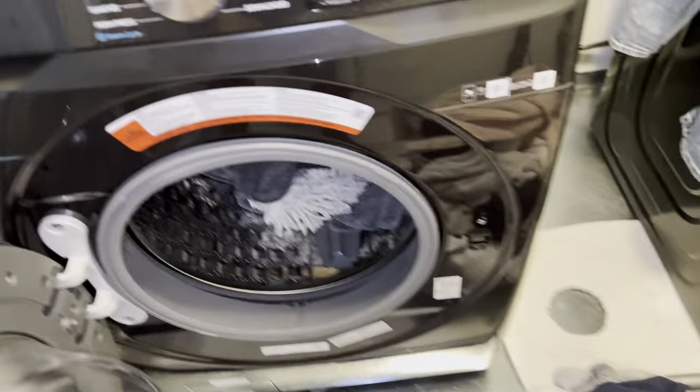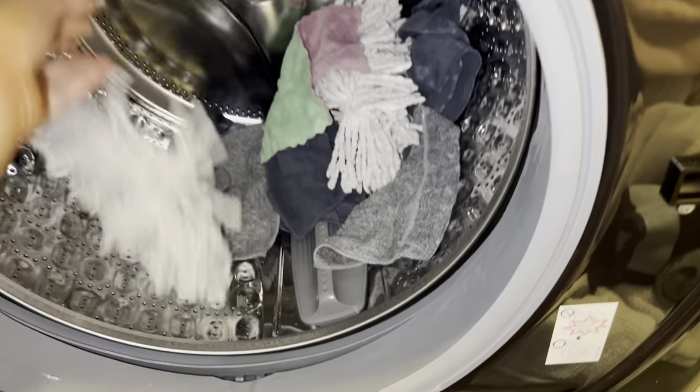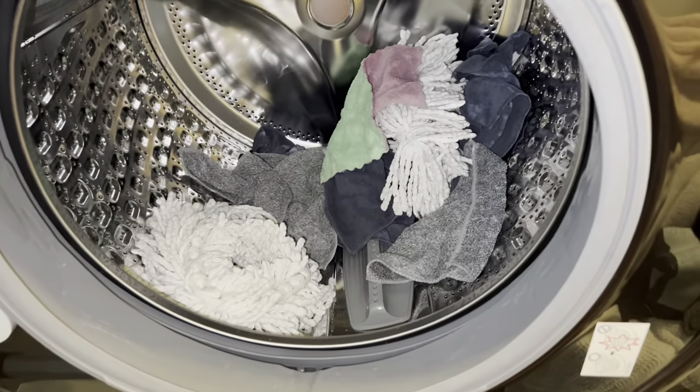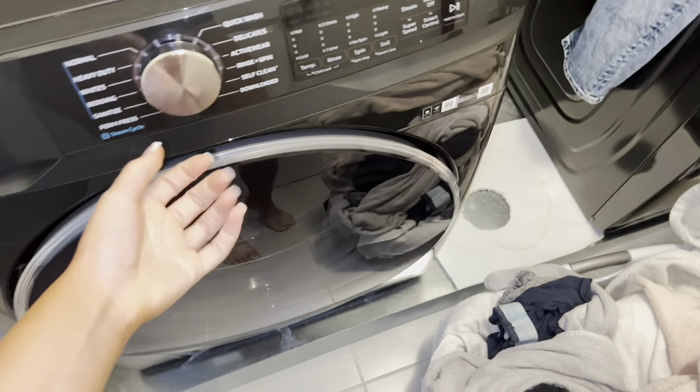I don't know why I'm struggling to open that. And I just did a load of all my cleaning products, so I am about to be cleaning today. I have a busy day ahead of me. Basically, I'm going to be cleaning my entire house today, and then later tonight, I have a pedi and manicure appointment. I'm going to be getting my nails done.